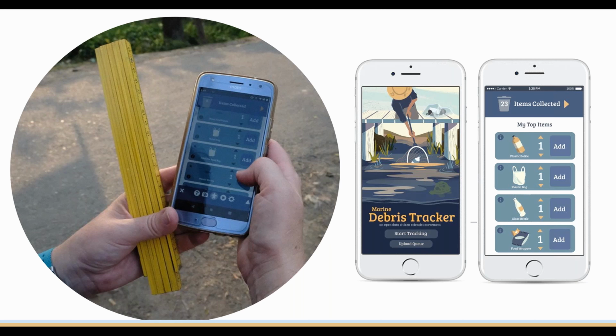People have used that data for anything from scientific research all the way to public policy, advocacy, and education. So we have a twofold mission: one in being a tool that's functional both scientifically and from a citizen science perspective, and then hosting that open data platform of beach cleanup data, but also data from litter pickups in cities all around the world.